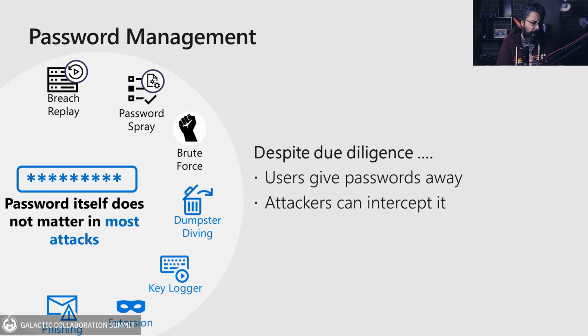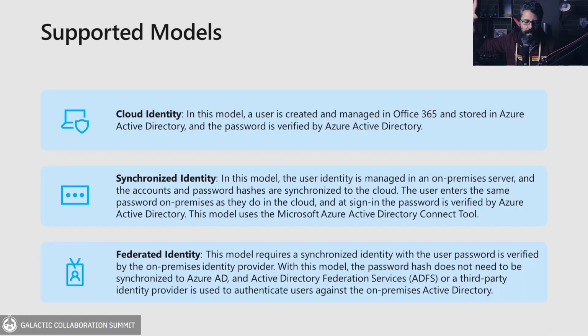So what is supported currently when it comes to multi-factor authentication inside of Teams? Because you remember, Teams looks at the identity and access management platform of Azure for authentication into Teams. So it's not just what sits in the M365 Admin Center. So cloud identity, that's if you are born completely in the cloud. Synchronized identity, if you are synchronizing your identity from an on-prem environment to the cloud, and then also federated identity if you are using stuff like ADFS.